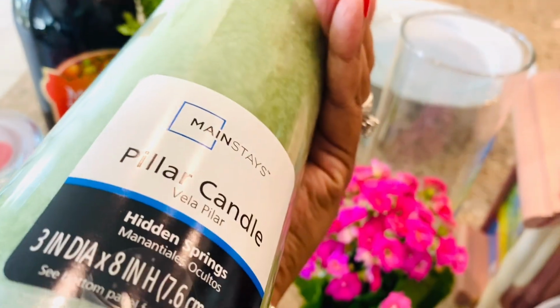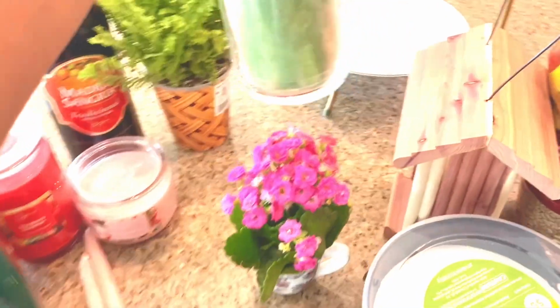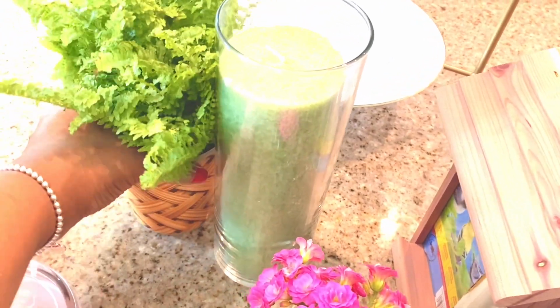I also found this pillar candle that's green. And it fit perfectly in this glass. And so I picked them both up because you can reuse this glass over and over and write whatever you like on it magically, maybe with a dry erase marker.